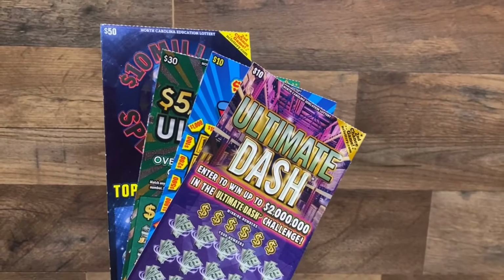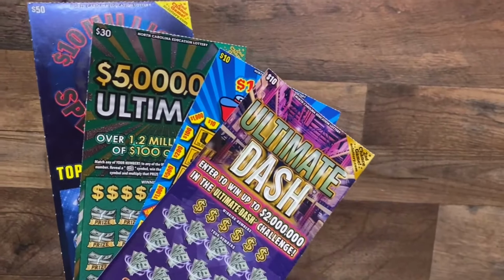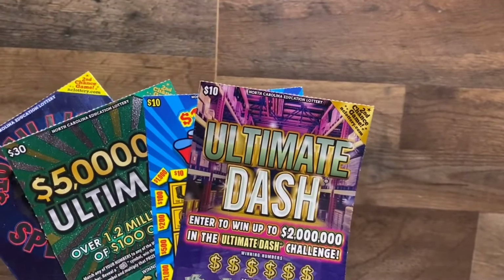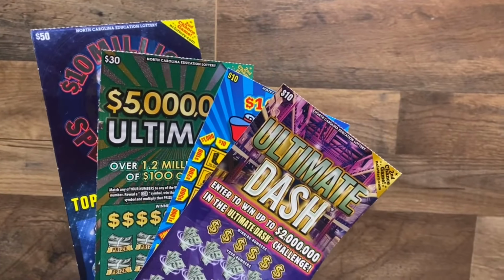Okie dokie, Southern Scratchers, $100 lot: the $50 $10 million Spectacular, the $30 $5 million Ultimate, the $10 Lotteria, and try to get our first win on the Ultimate $10 ticket. So let's get started on this $100 lot.